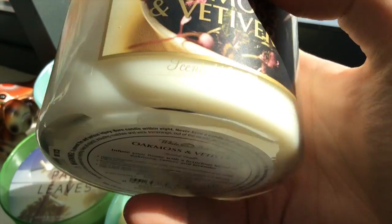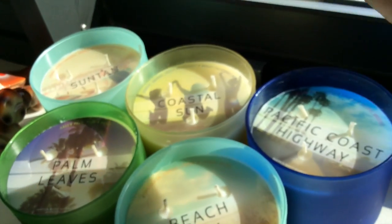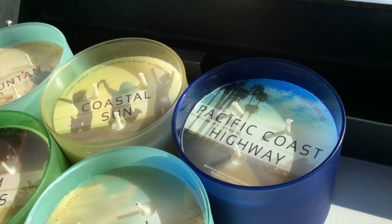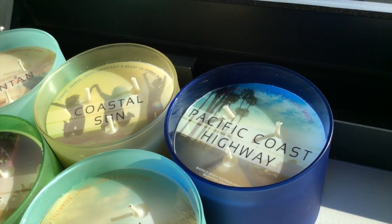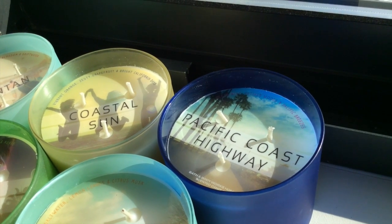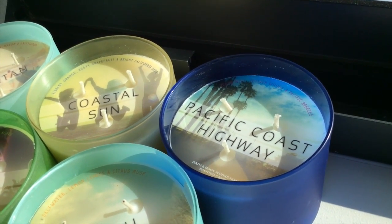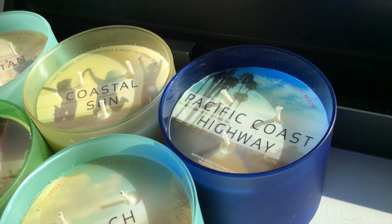I think that Oak Moss and Vetiver, which the notes on this one were Oak Moss, Vetiver, and Lavender, I think it's probably a little bit of that in there, and it made sense because I said, oh, it reminds me of that. Well, Oak Moss and Vetiver, Vetiver Woods are in there. That can work. Lavender's light enough that could be in Pacific Coast Highway. Pacific Breezes, what's in a Pacific Breeze? Is there moss out there? Is there Spanish moss growing on the palm trees like in Florida? I don't know, maybe. That could be mossy, right?